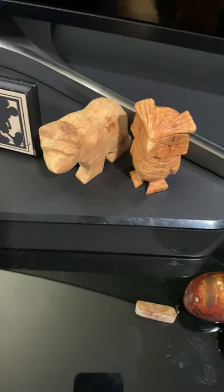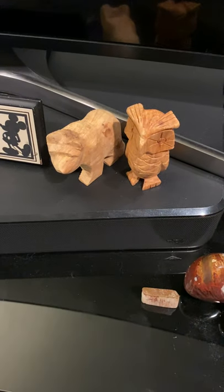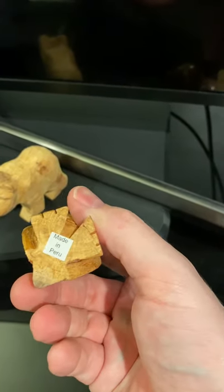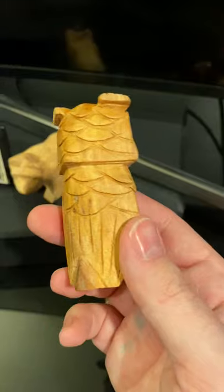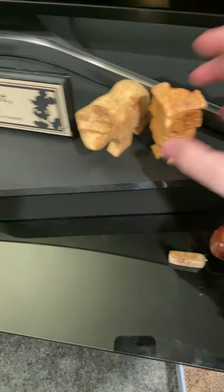I got this from a family called Sacred Earth Crystals, and they do shows twice a week. Crazy, ridiculous prices. I highly recommend them. But these are hand-carved from Peru, and guess what they are? Palo Santo. Carved Palo Santo. And they smell amazing. I mean, wait till you see the bracelet I have. It's a Palo Santo bracelet.